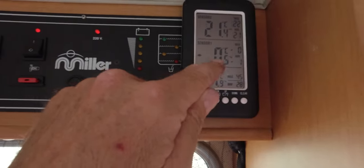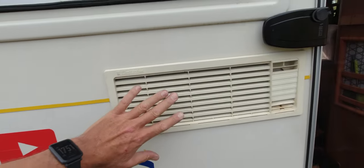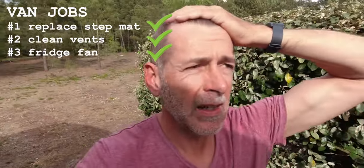At the moment, our fridge is quite cold. And if you listen carefully, you can hear it. And actually, you can feel the heat coming out here. Okay. So I'll call that a success. I'll probably make a separate video showing exactly how electrics work. Got a few questions about that.